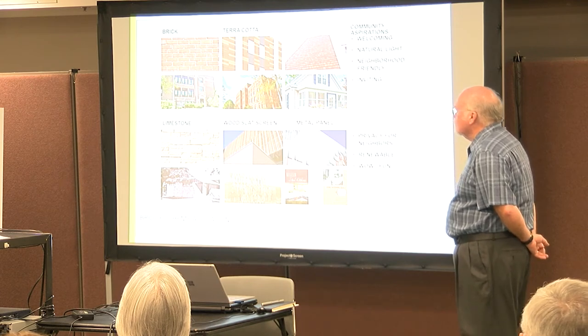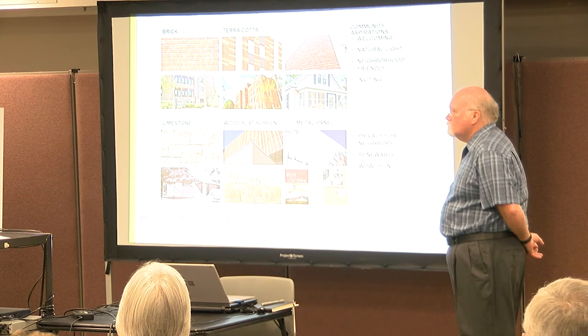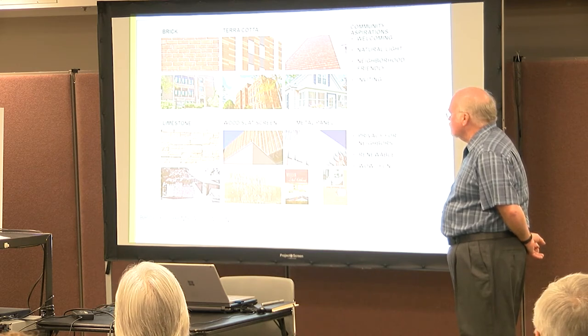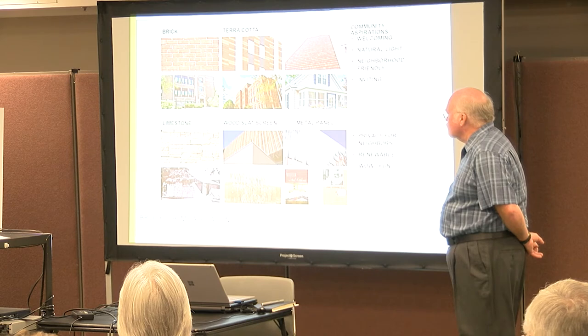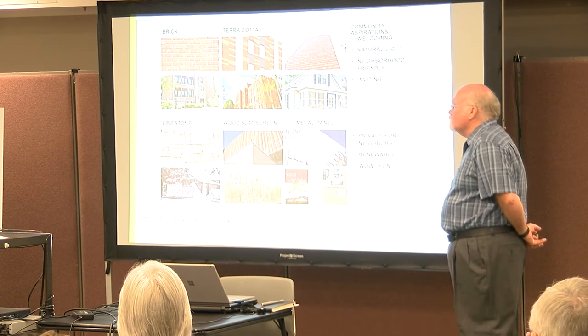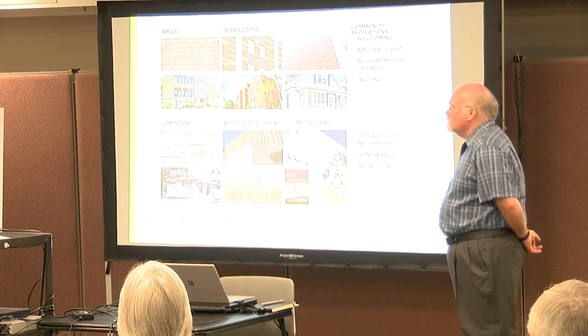Limestone being a component that we think is something we need to incorporate. The question is how much. And then we're showing some wood slat in this scheme. This scheme and the fourth scheme have this wood slatting. The idea here is that the wood slatting would serve two purposes. Number one, it would be leveraged for some control on the south elevation.